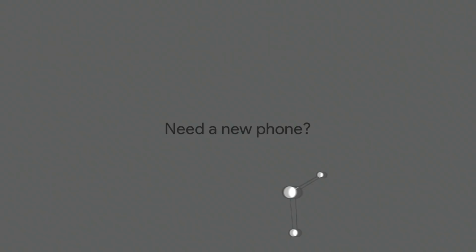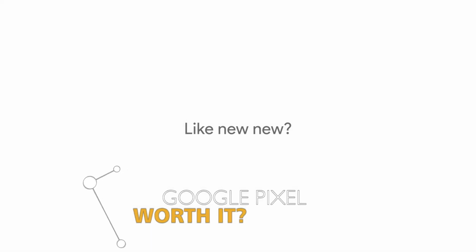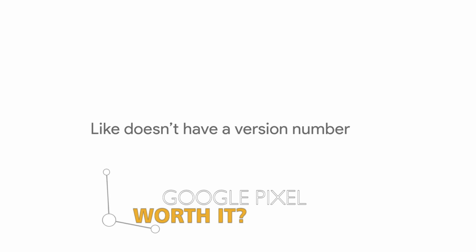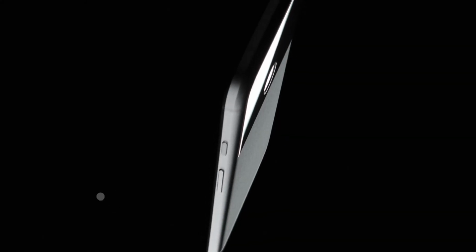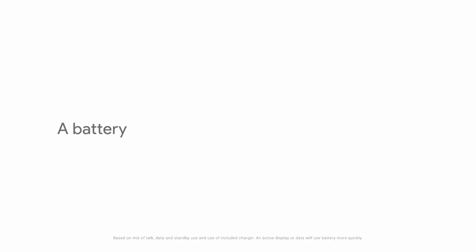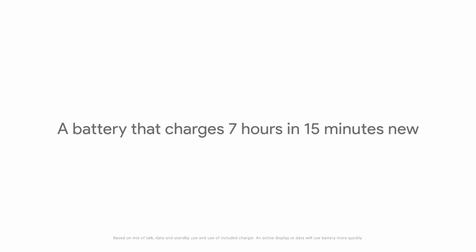The Google Pixel comes packing some of the newest tech for smartphones, and it's got all of the best specs, but is it worth buying?